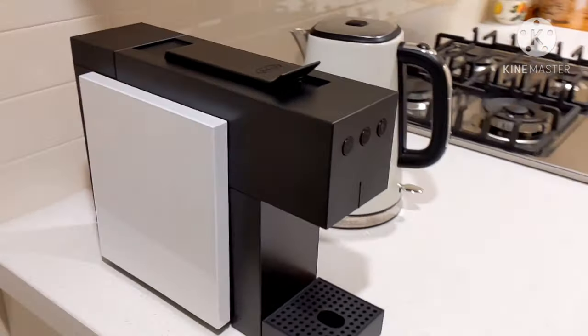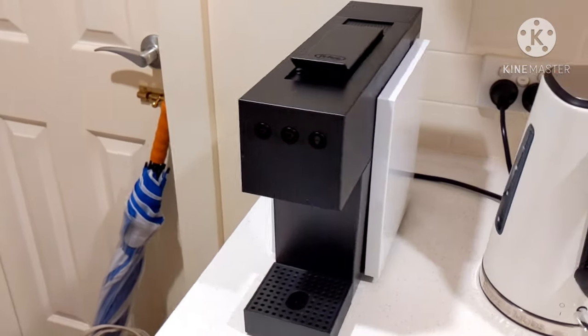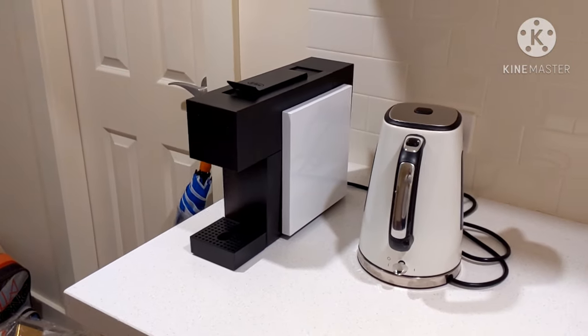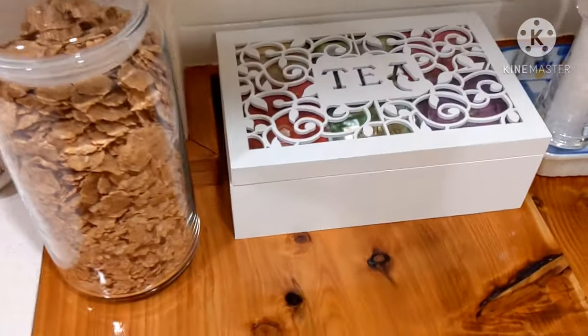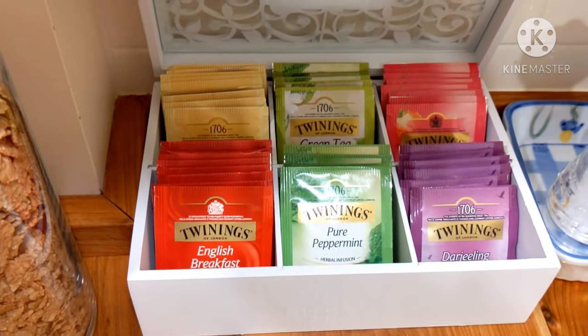One thing I really liked also is the fact that they put in a nice coffee machine here and they've provided coffee pods. And also for the tea lover, they also provide nice teas in this cute little tea box. Can we open it? Let's take a look. Yes. Wow. Again, well done, guys.